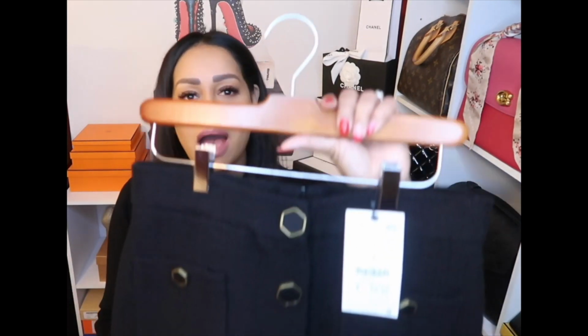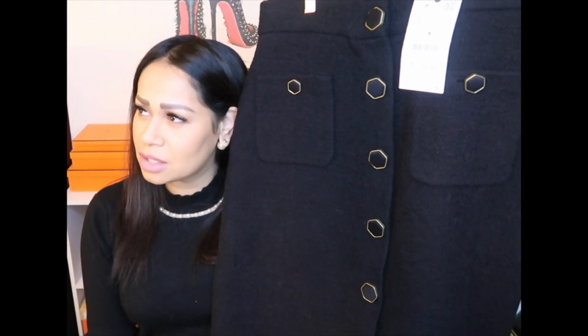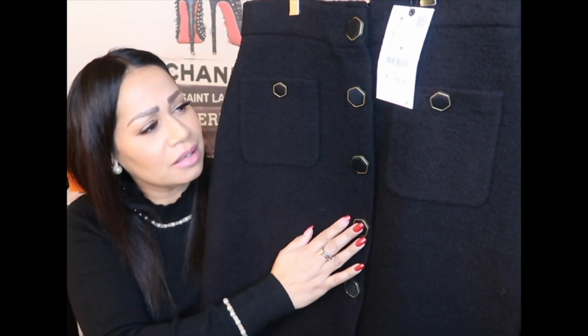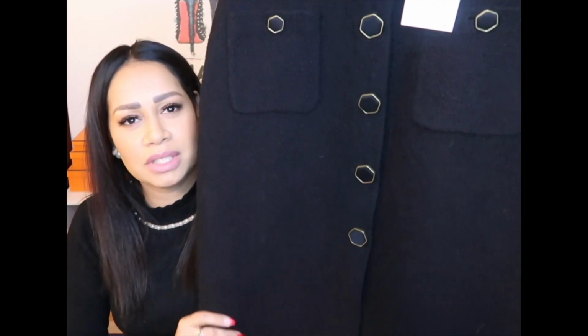Okay, now this is another truly special piece, in my opinion, from Zara. It is a high-waisted, almost like a cigarette style. Is that what they call a cigarette skirt? Very high-waisted. I love the buttons on this. I love the gold detailing around the buttons. It's a gorgeous tweed material.